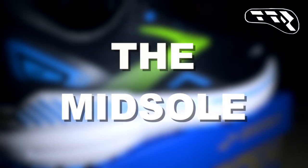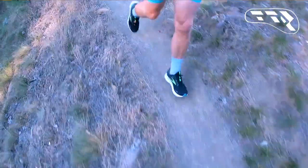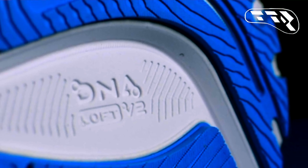Brooks has their own nitro-infused foam called DNA Loft. Many of you have heard of it before, and being that version 1 was in their last two iterations, I'm really happy to say that this version is getting an update to DNA Loft version 2. It's a softer foam overall, and it makes for a really great run experience. But don't worry, these updates still maintain a very similar Adrenaline feeling as always.